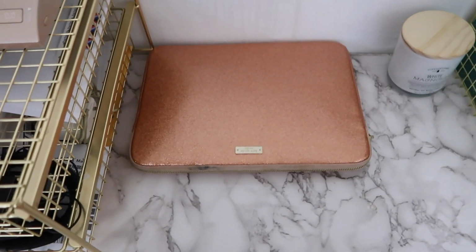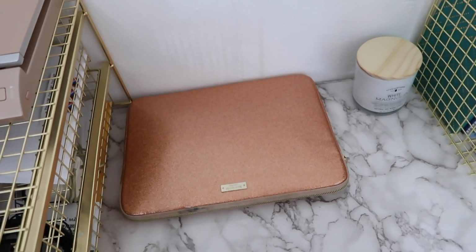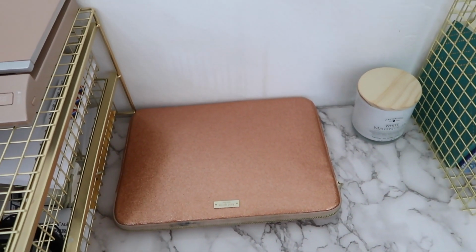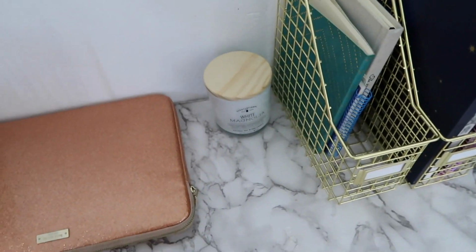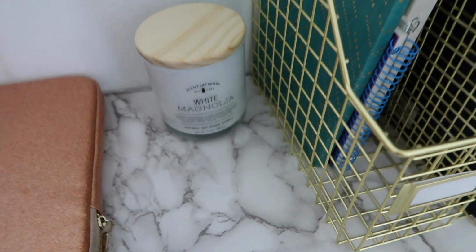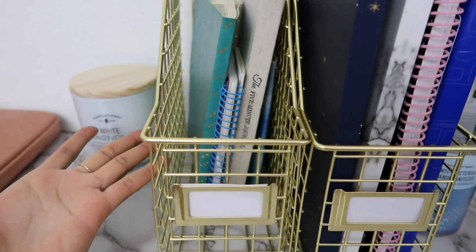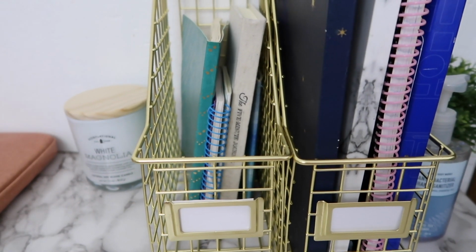And then as you guys can see, I have my laptop here, but I do have a computer coming soon, so I'll definitely keep you guys updated on what it looks like after. So I have a candle right here. This one is White Magnolia, and this one smells really good. It's a citrusy kind of smell. I really like it.